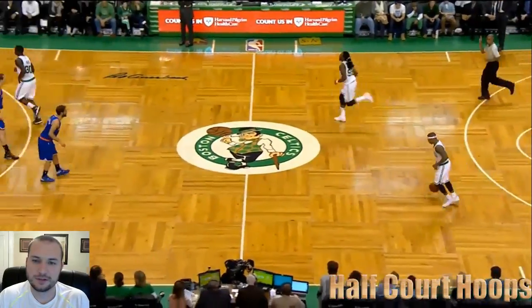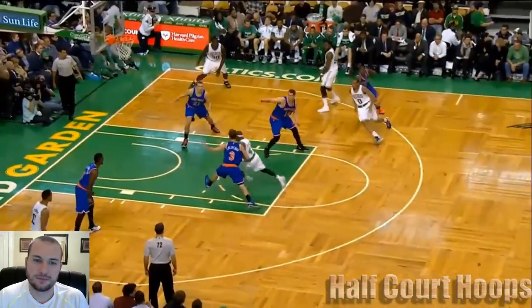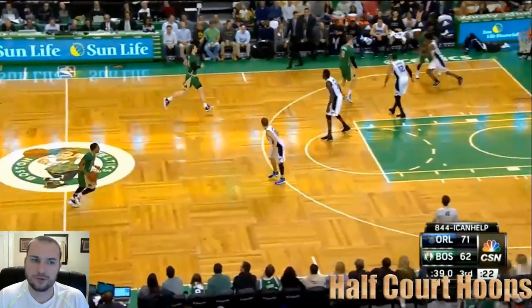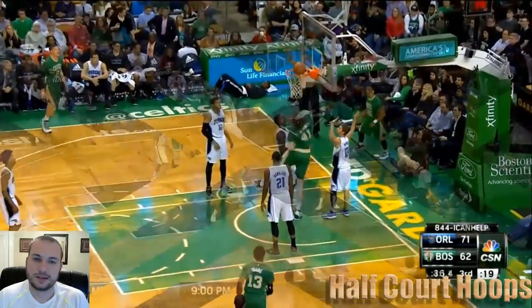So there's little things like that you can notice where it may just be decoy action that he's setting up the stagger screen for, Isaiah Thomas to attack off the dribble, or Phil Pressey to attack off the dribble, whoever he thinks has the advantage.